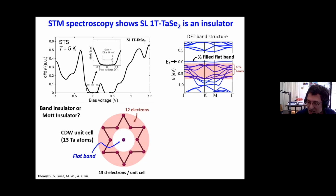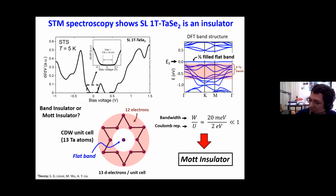But it's not just any garden variety metal, because you notice that top band is really flat. The width is only about 20 millivolts, whereas if I put 2 electrons into that band, I expect them to repel each other with an energy U on the order of 2 electron volts. So that means that the ratio of the width divided by U is really tiny, much smaller than 1. And so that means that this is in the Mott insulator regime. So we expect Mott behavior.